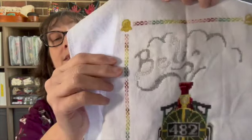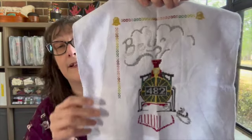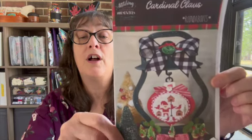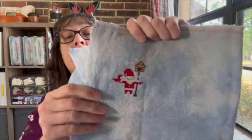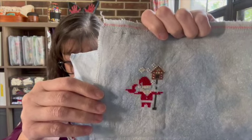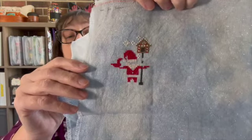I don't know if you can see the word believe in there. We're getting there. My goal is to get this done in the next several weeks. On December the 18th, I started Cardinal Claus by Stitching with the Housewives. Fabric is a 28 count Picture This Plus Crystal Artic. And other than using Cherub for Perfect Pie Crust, all the other floss are as called for.